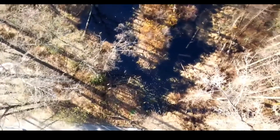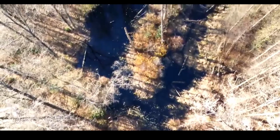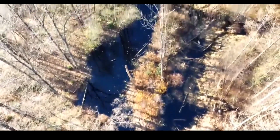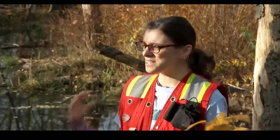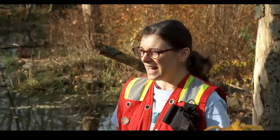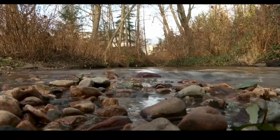An excavator dug out as much of the invasive plants as it could, and they were replaced with native species like willow, bulrushes, and snowberry. So we have all these different plants here that help to provide habitat, and they also help to slow the water flow. The results were nearly immediate.